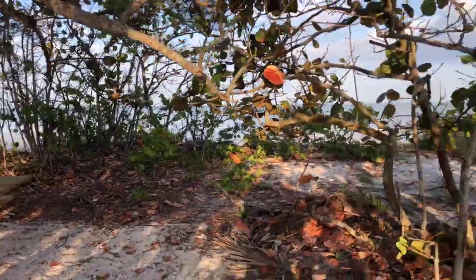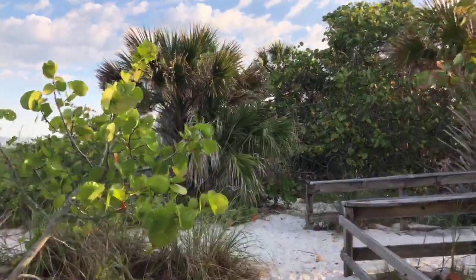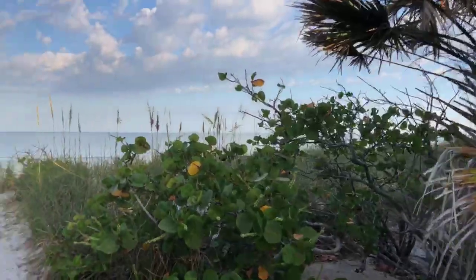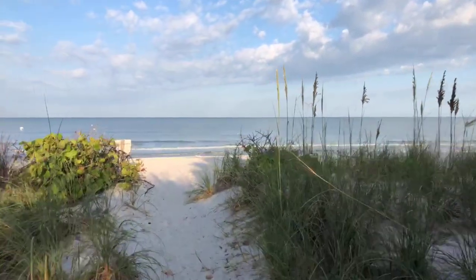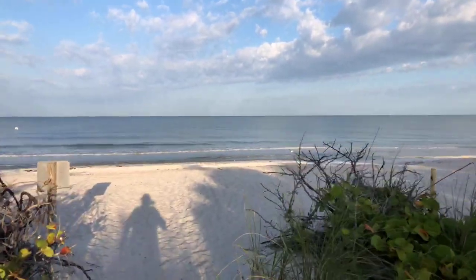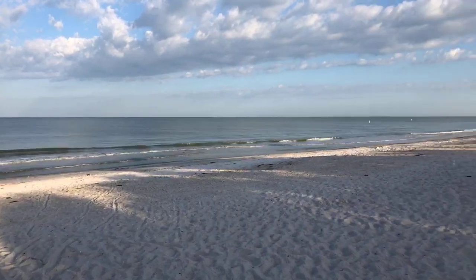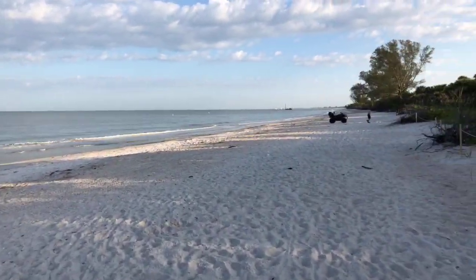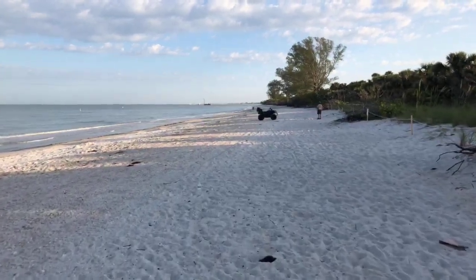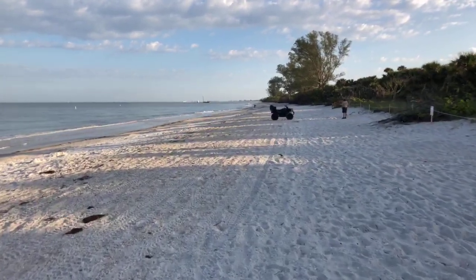Let's take a walk out to the beach. See what it looks like this morning, see what we can find. Maybe find some interesting shells, or maybe get lucky and spot a dolphin or something. Well, I see our ranger just stopped. Over here, looks like we had a sea turtle crawl right here. Awesome, awesome. That is cool.